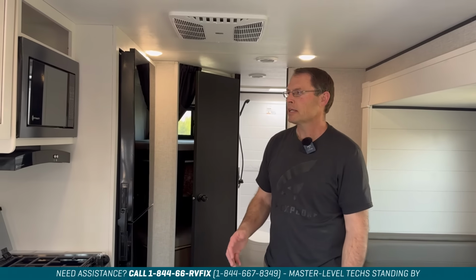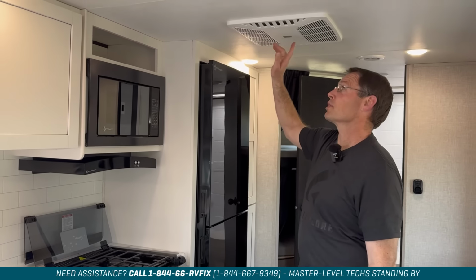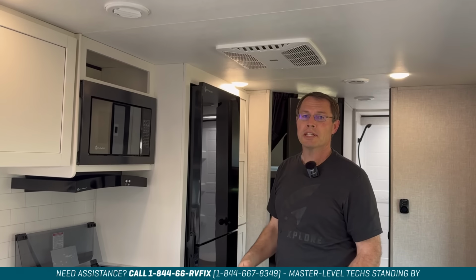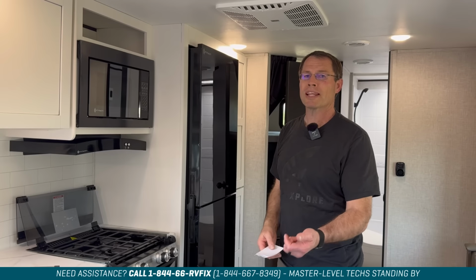So some things that can't be used when you're boondocking if you don't have AC power like a generator. That's going to be the microwave. The microwave will not turn on, as well the air conditioner will not turn on. Those things need to have 120 volt power. When you're boondocking, you have battery power, and that's 12 volt.